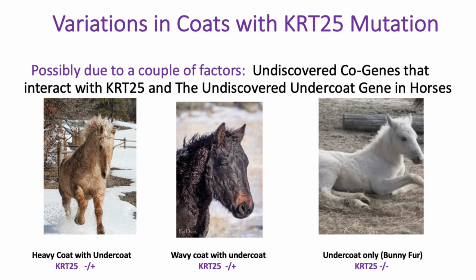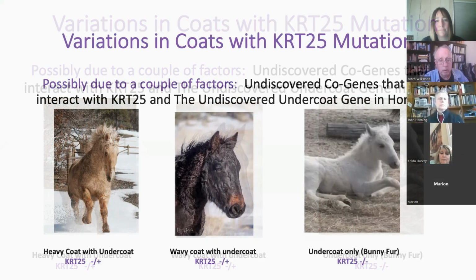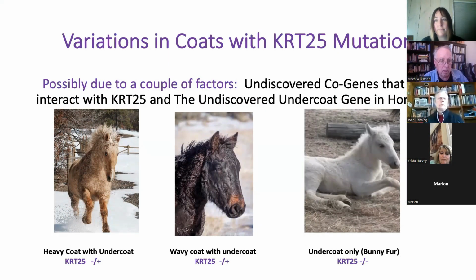Lucky has, anybody who's been around Lucky knows, this virulent, lush winter coat that gets to be over an inch thick. And this other one has more of a wavy coat, but they're both heterozygous for KRT25. And what could possibly be the difference? Well, the difference is other genes, okay? And I don't have a horse model for this, but I do have a dog model.